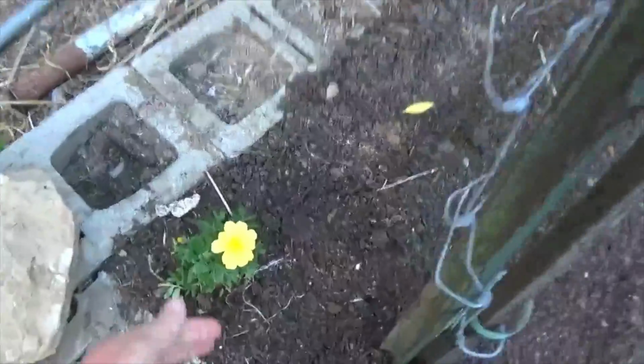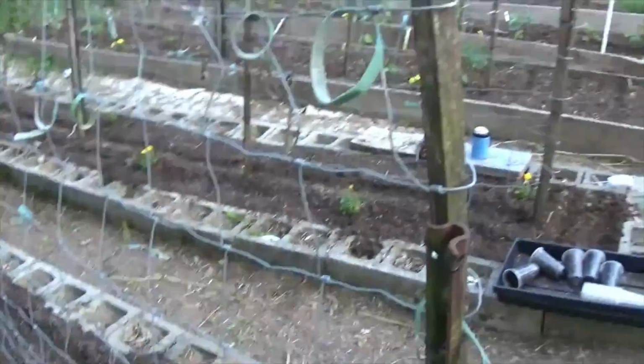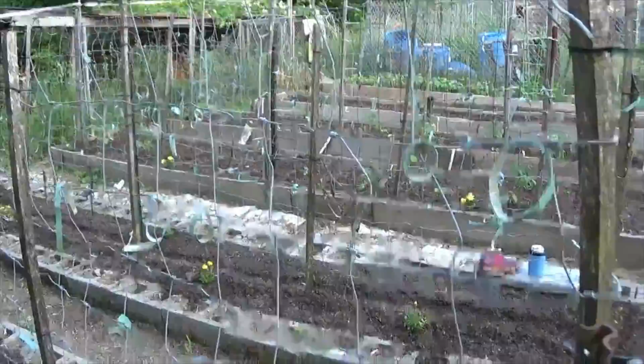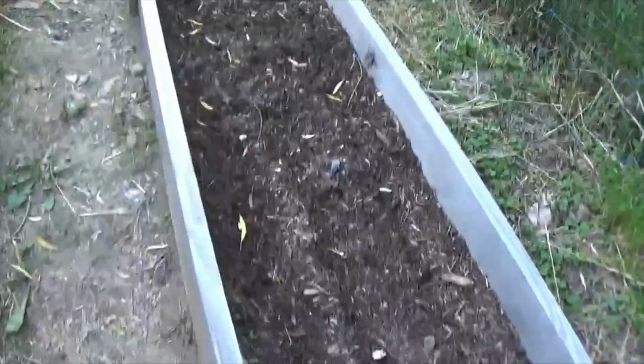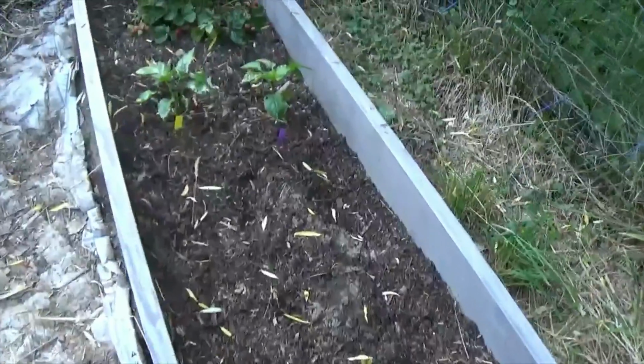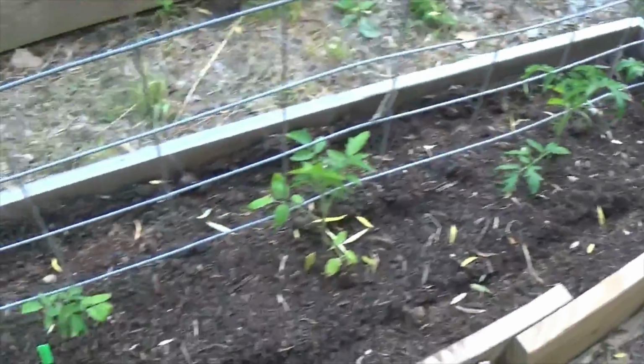I've got some pretty flowers that I planted. But yeah, so much work, but so rewarding after you get to see clean beds full of potential food. It's going to be good.